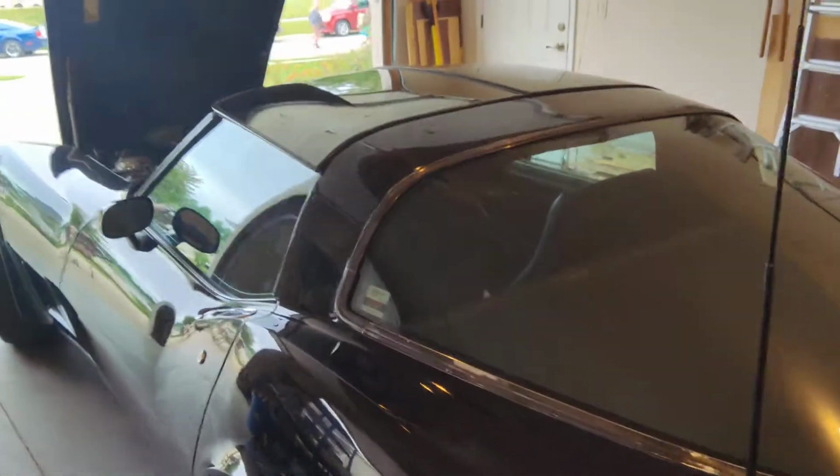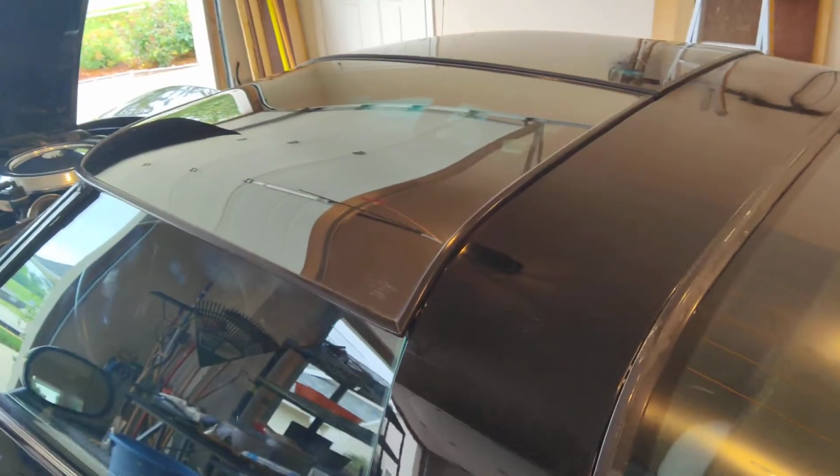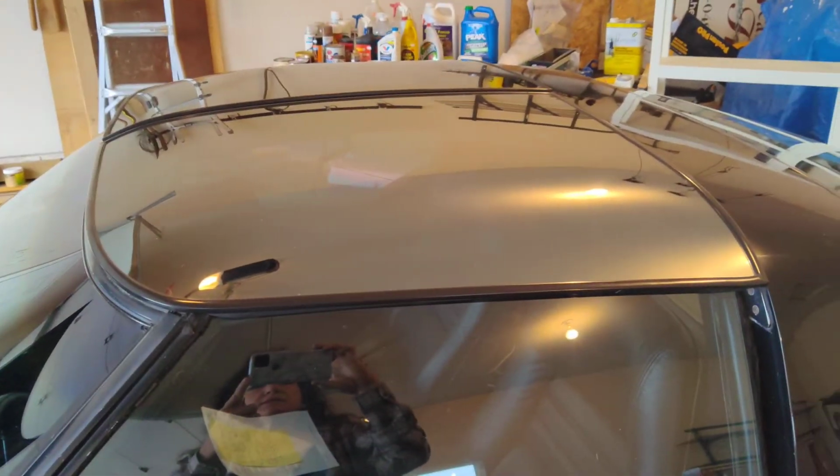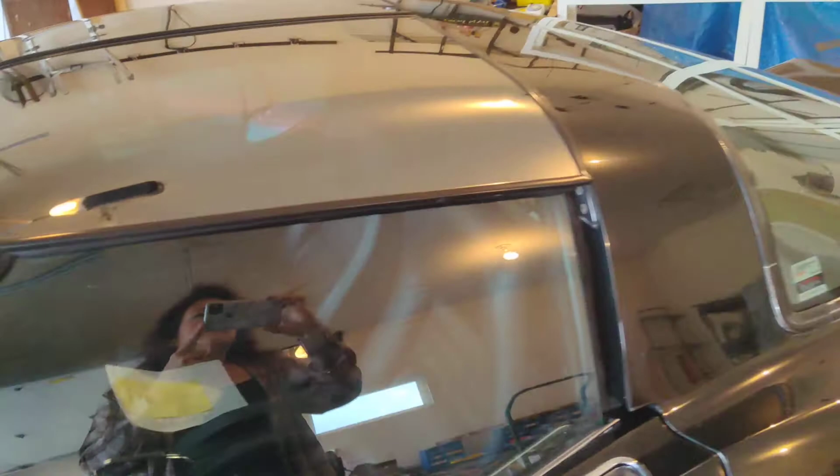There is a crack in the T-top, this side. You really can't see it from the outside, but you can from the inside. There, I think you can kind of see it.